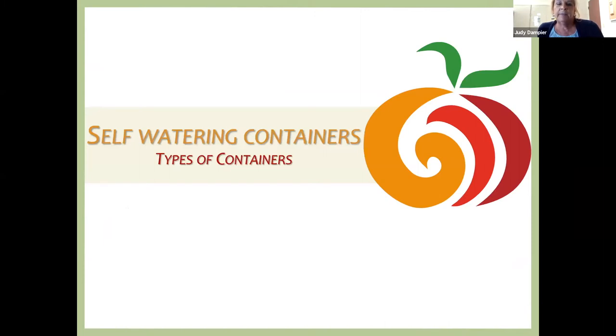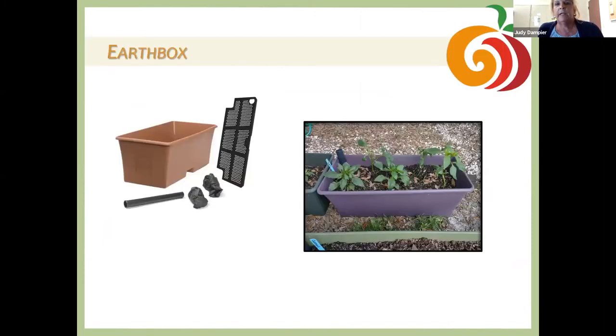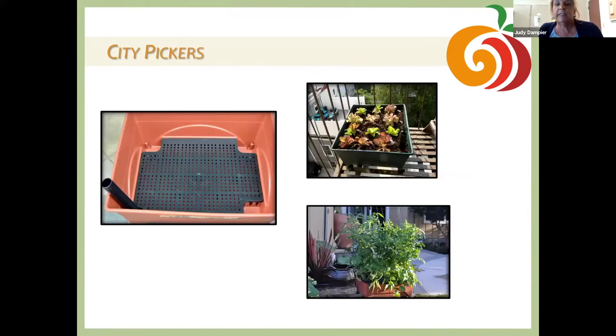Okay, now we'll talk a little bit about types of containers. One that I use a lot, in fact, I just ordered about 15 or 20 of them yesterday, is the EarthBox. As you can see, it's a pretty simple setup. There's the box, there's an overflow drain, the pipe to fill, and then a screen to set down in here so that you have a water reservoir underneath your soil. This is a picture of some pepper plants that I started in an EarthBox here at the extension office earlier this spring. Another brand is City Pickers. It's the same basic principle. I've never personally used this one, but I would imagine it works somewhat the same.